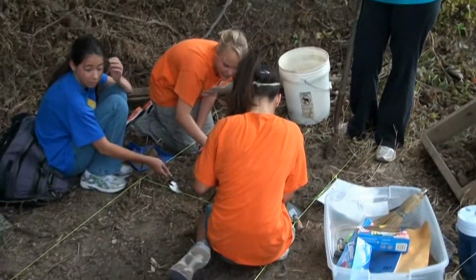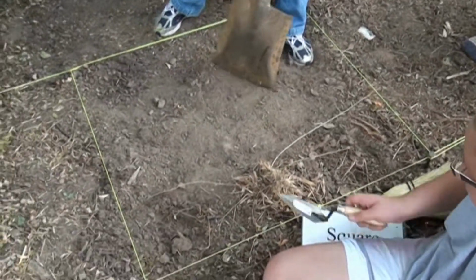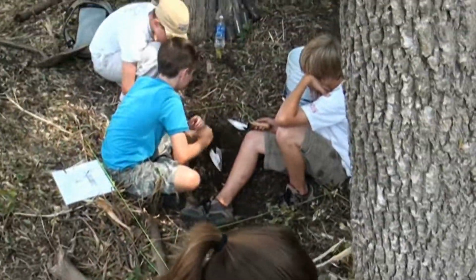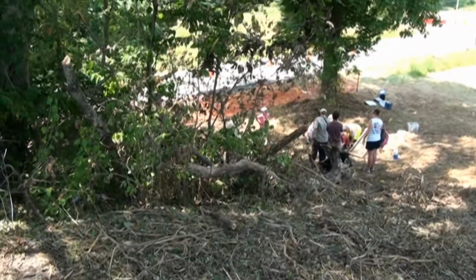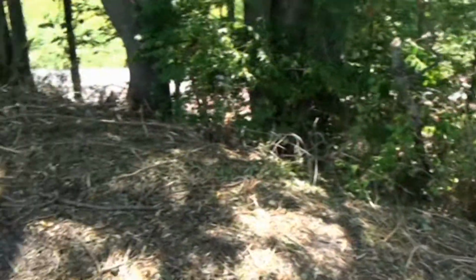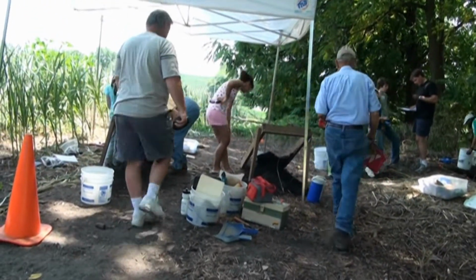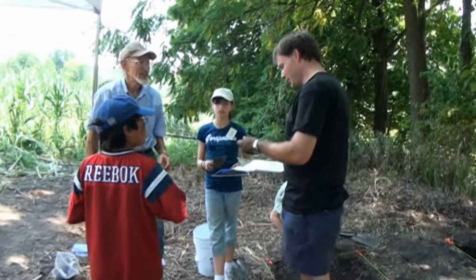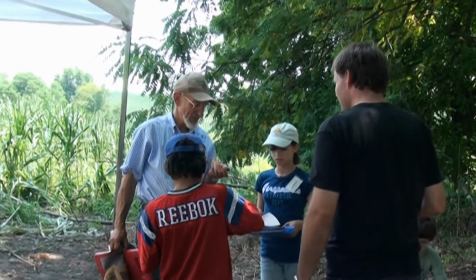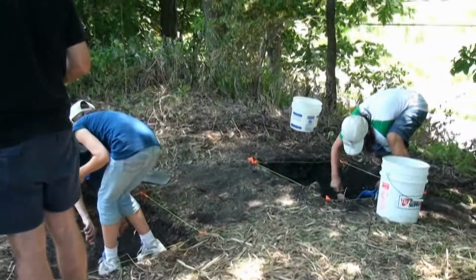Well, work is really starting to go now. We got our squares started, working down slowly into the more productive layers. While most of the work is going on down below, up on top of the hill, work also continues to see what can be found up here. Lots of artifacts, stone being examined, analyzed. That is a nice square.